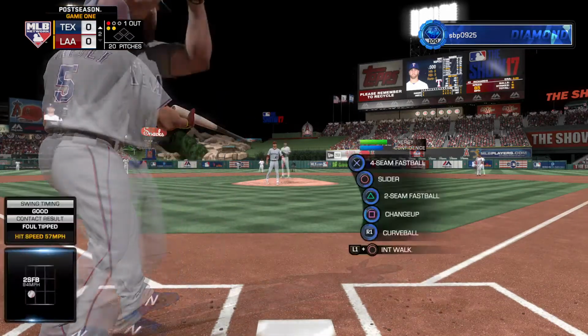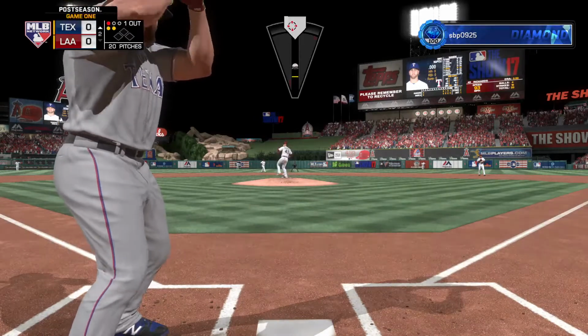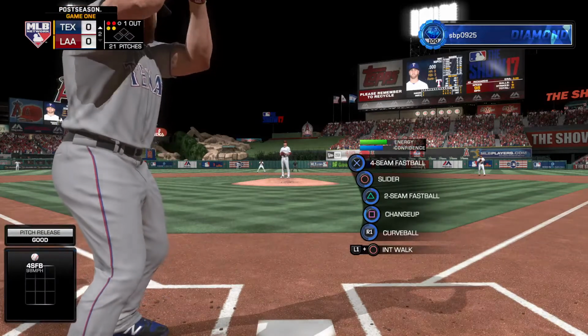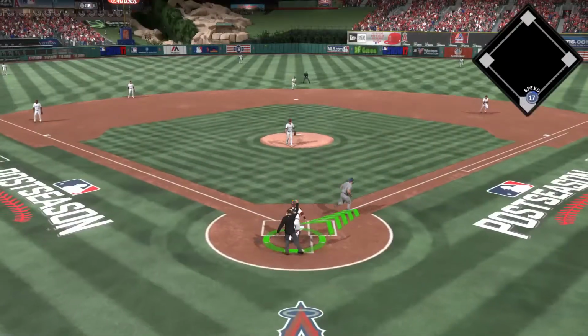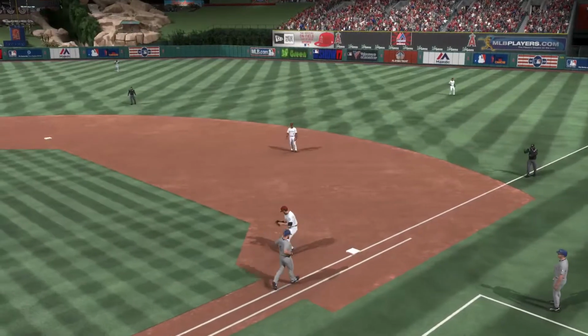And this is fouled back and out of play. Oh, he's looking pretty good right now. Look, that was a nice swing following the changeup. He just couldn't put it in play. To 2 balls and 2 strikes now. Ready on 2 balls and 2 strikes. Here it comes. And he chased it in the dirt. He makes the throw to first. 2 down.